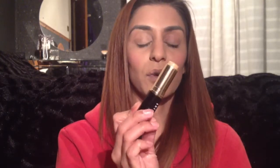Another foundation that I purchased was a Bobbi Brown stick foundation, and this is in Warm Natural 12, and it looks like that. Once again, I've used quite a lot of the product, but this was more expensive than the MAC foundation. This was £24. I dislike this for a different reason to the MAC one. I found that it just didn't last all day.